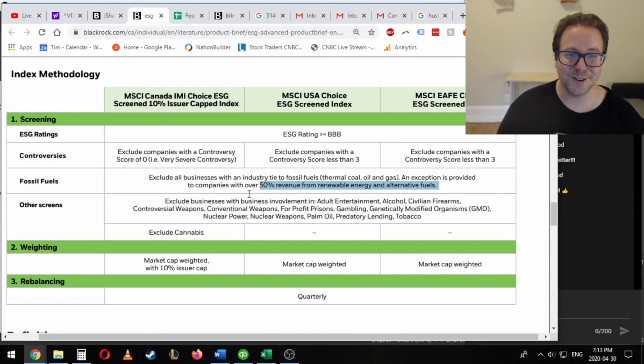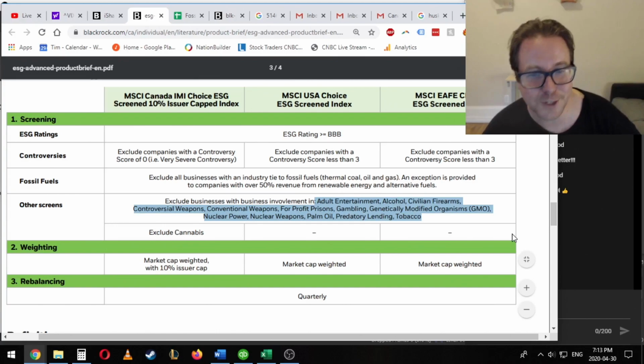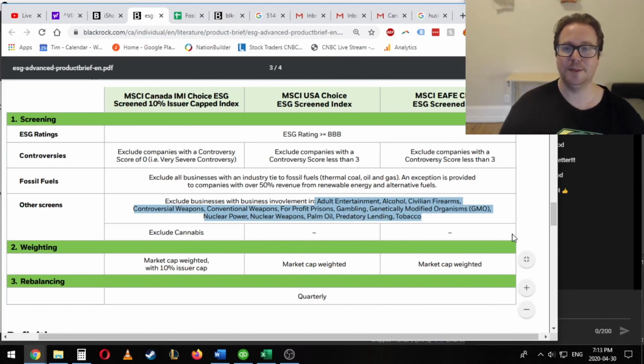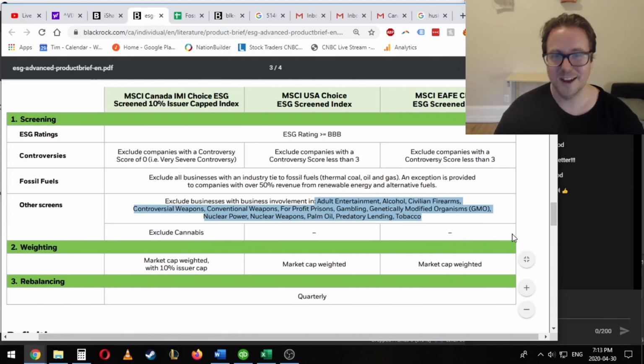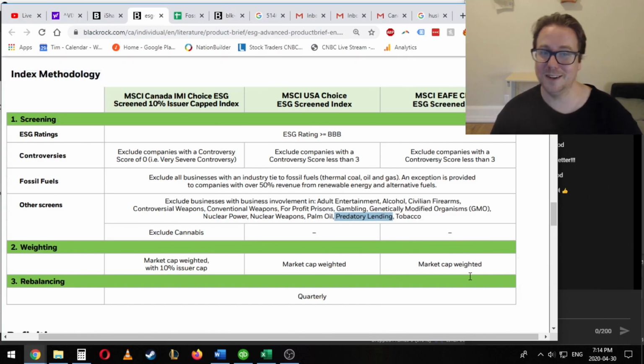From there are other screens. You can see it excludes business with business involvement in adult entertainment, alcohol, civilian firearms, controversial weapons, conventional weapons, for-profit prisons, gambling, genetically modified organisms, nuclear power, nuclear weapons, palm oil, predatory lending, and tobacco. So this is like a pretty good list of the quote-unquote sin stocks. I gotta say, I'm impressed that they have for-profit prisons and predatory lending. These are not things that I normally see when it comes to these funds.